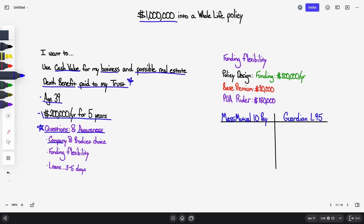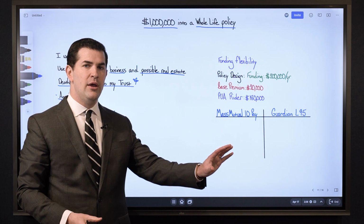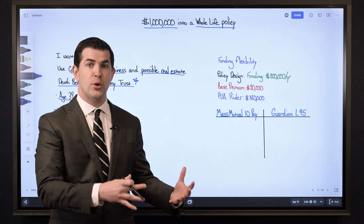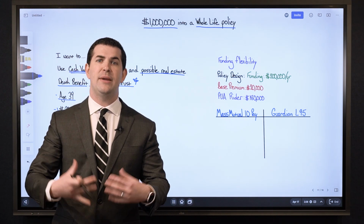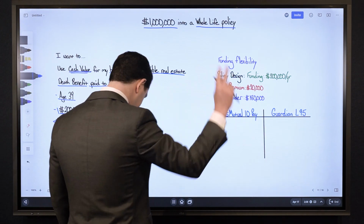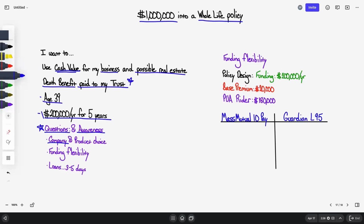So company selection, 4 major mutuals. When it comes to a whole life insurance policy, where cash value is the goal, what we've seen is that the 4 major mutual companies have a track record of consistently delivering the strongest actual cash values. And when it comes to using the cash value, my belief is if I wanted to borrow against my policy, why on earth would I not maximize the cash value first? Because then I've got more money to work with. Your 4 major mutuals are Mass Mutual and Guardian, and the other 2 are New York Life and Northwestern Mutual. Product choice.